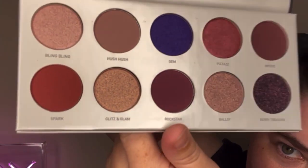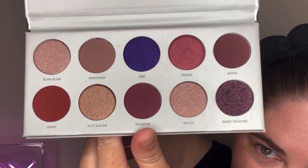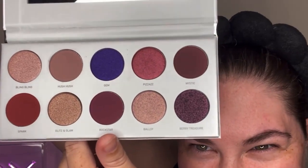Bling Boss. Pretty blingy. Again. Don't know what's up with this light, but it's kind of not doing it justice. This one is Dark Magic. Let's open it up.